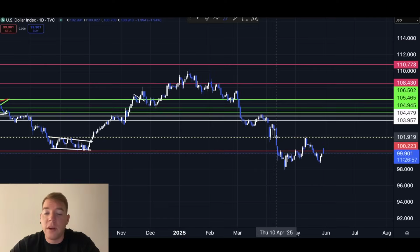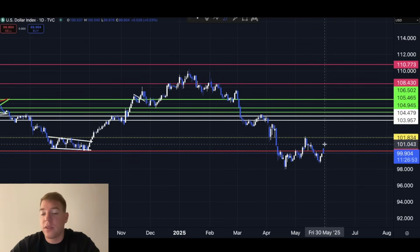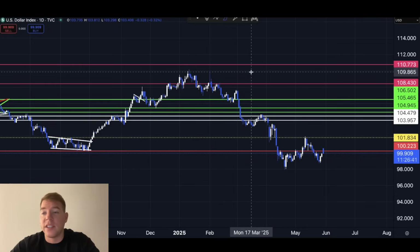So even though we're about to form a W pattern here potentially, I think that we are not going to complete that, and we'll see here over the next coming days, most likely by mid next week, a move below 98 points, especially with the FOMC meeting happening.